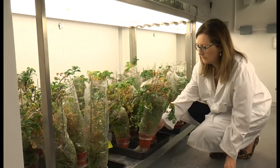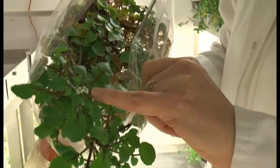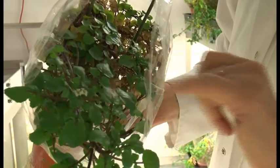We've gone back to the wild, so we've looked at a wild collection of watercress, and indeed we're still collecting more wild watercress from all over the world, and we've done some crosses, and then we can produce the children of those crosses and indeed the grandchildren, and then we assess those for a particular chemical.